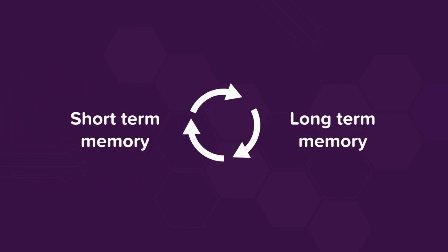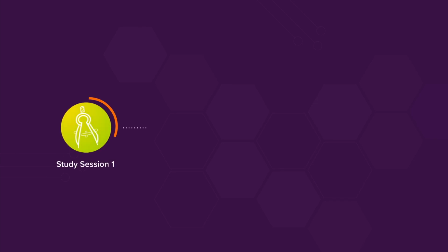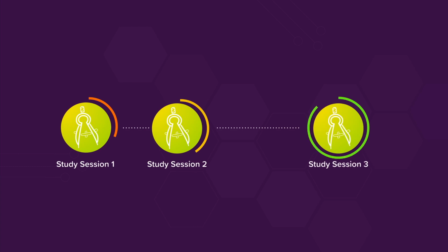Without repetition, short-term memories will not be converted to long-term memory, and so students can't retrieve information when they need it. Using active retrieval algorithms, Century enables students to repeat previously learned information at exactly the right time for them to ensure robust long-term memory development.